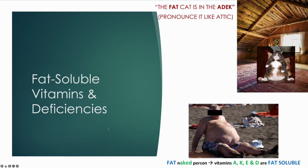All right, so let's start with fat-soluble vitamins. If you have trouble remembering which of the vitamins are fat-soluble, I have two little reminders to share with you. First is the fat cat is in the attic, A-D-E-K, right? Attic. So I put a little picture for you, found a nice attic here, and a fat cat. So A-D-E-K, fat cat in the attic.